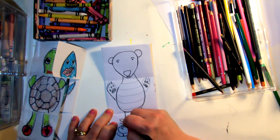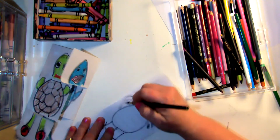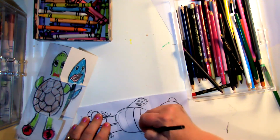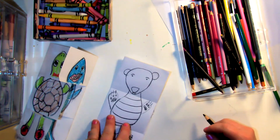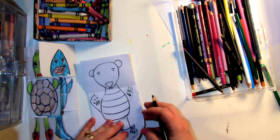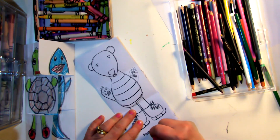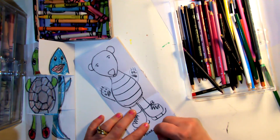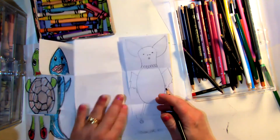All right. So we've got him going. And remember, you can always turn your work. It's not important. So it's much easier, I think, to color it all solid instead of cutting it now. So forgive me, okay? I'm gonna go through this and then cut it at the end so we can have fun mixing it up then.